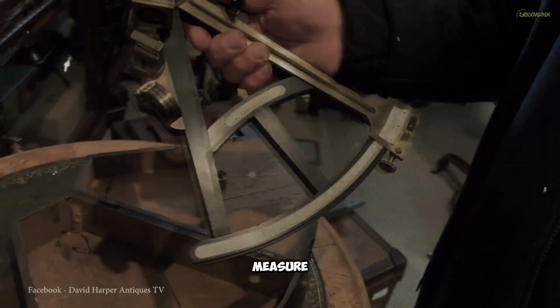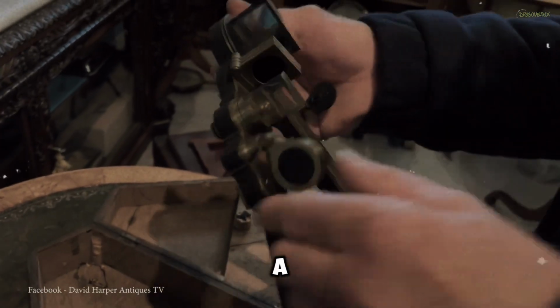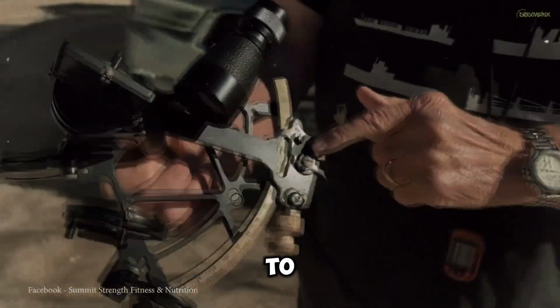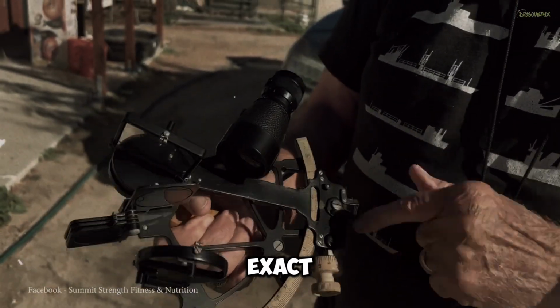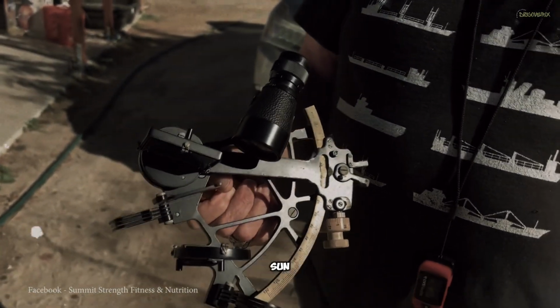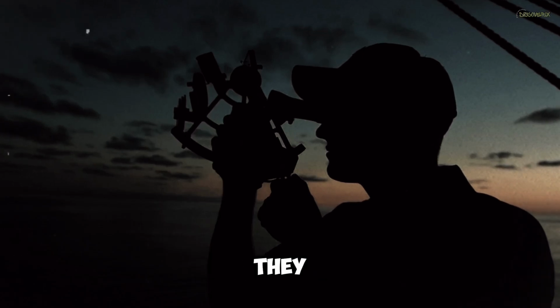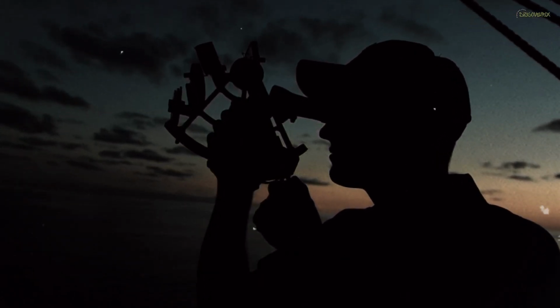The instrument is used to measure the angle between two visible objects, such as the horizon and a celestial body, using a series of mirrors and a graduated arc. This allowed navigators to measure angles with extremely high precision and allowed them to calculate their exact position at sea. By measuring the angle between the horizon and the sun at noon, they could determine their latitude, and for longitude, they would compare the local time of a celestial event with the time they knew it was happening somewhere else.